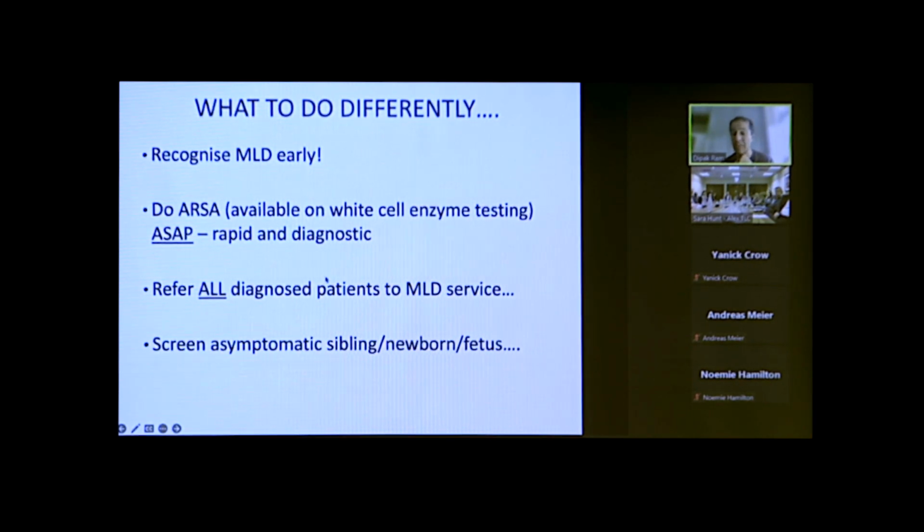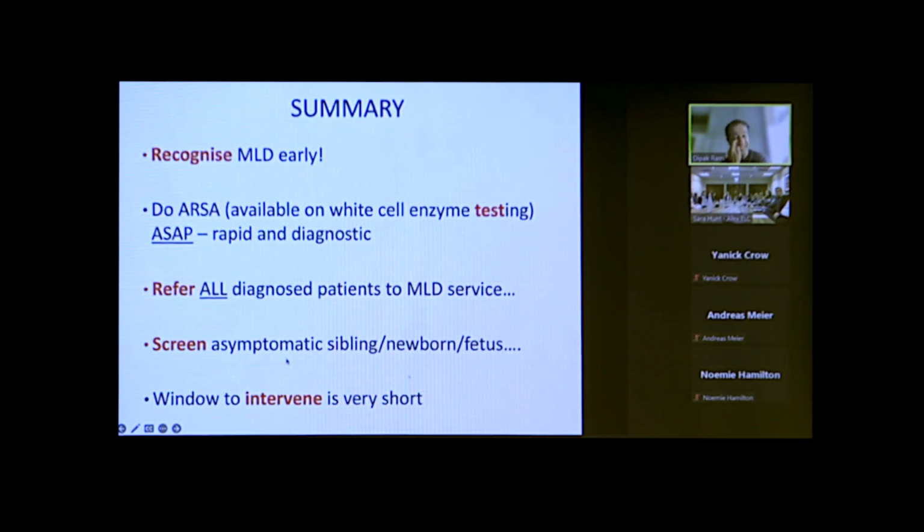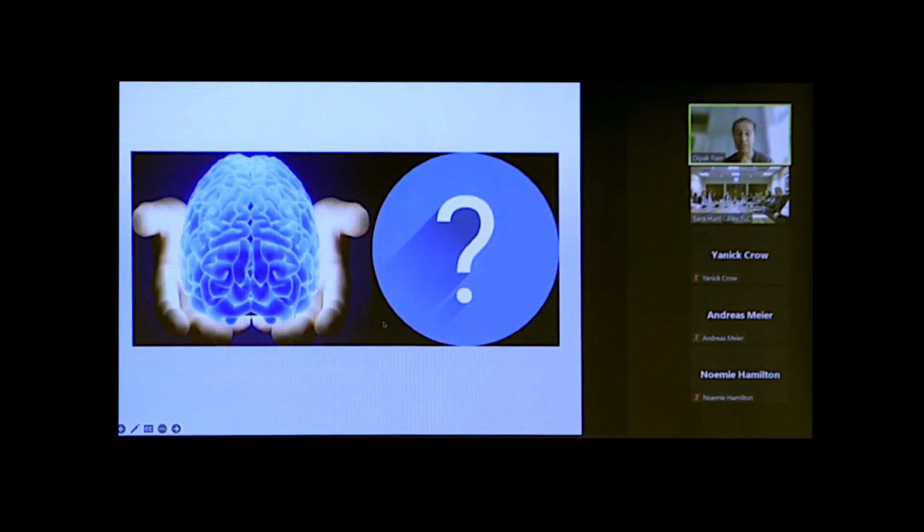And we're trying to move towards screening all asymptomatic siblings, newborns, fetus, just giving families genetic counseling to try and make sure that they understand that if they have a future affected child, we can offer gene therapy. And the window to intervene is too short, really too short at the moment. So this message is going out there that we need to test everyone, screen for asymptomatic siblings until we get newborn screening. But in the meantime, we are left with offering LibMLD for the patients who are asymptomatic siblings of late infantile or very early symptomatic early juvenile.